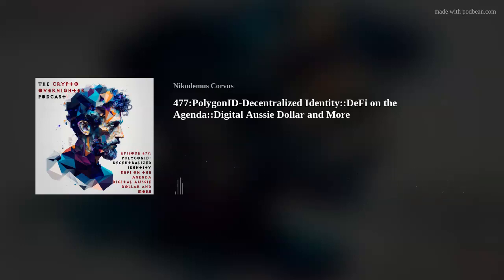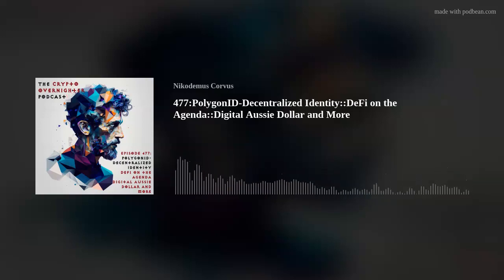So here we are. Polygon has released a decentralized identity solution that uses zero-knowledge proofs. Now, I tell you what, this is really exciting to me. In my work at the fiat mines, digital identity is one of the things I've worked on in the past, and likely will in the future. Now, these proofs allow users to verify their identity online without sharing sensitive information with a third party. Polygon announced the development of this service almost a year ago, and now it's available to the public.